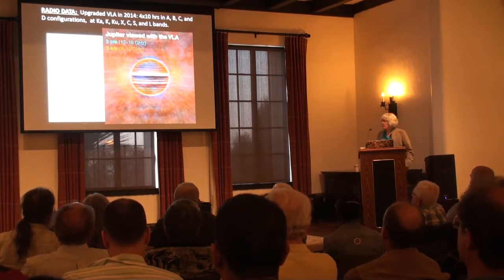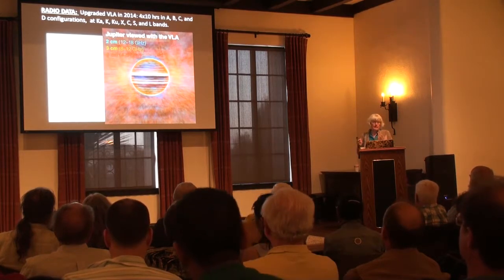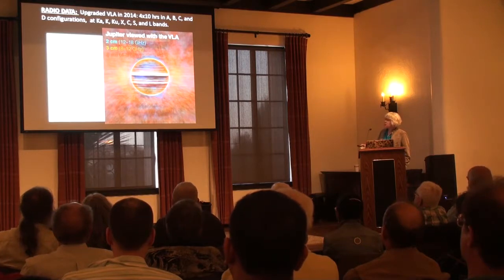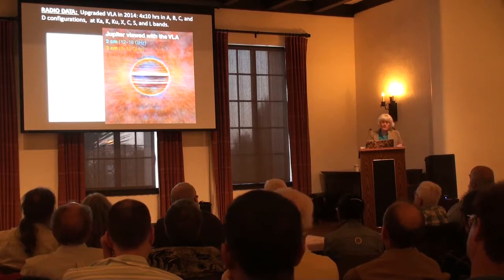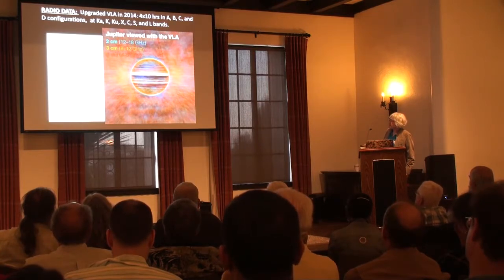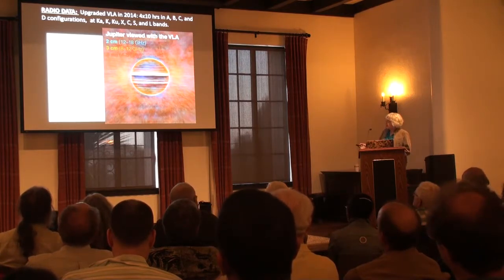And when you take the data and treat them as we have treated them over decades, you basically get what we call longitude smeared images. So this is an image of Jupiter smeared in longitude, because you have to build up the signal to noise, and we subtracted, in fact, a uniform limb darkened disk, so you can really see all these belts and zones very, very well.